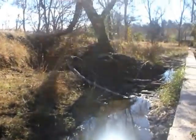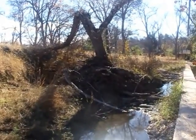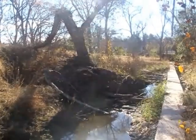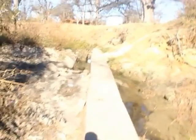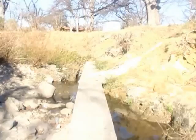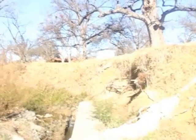You can see how it blocks the sun. See how this willow there has gathered up quite a bit of stuff. Excellent for slowing down the water. And they will still be removing this pipe all the way up to here. And this is the last we see of the pipe.